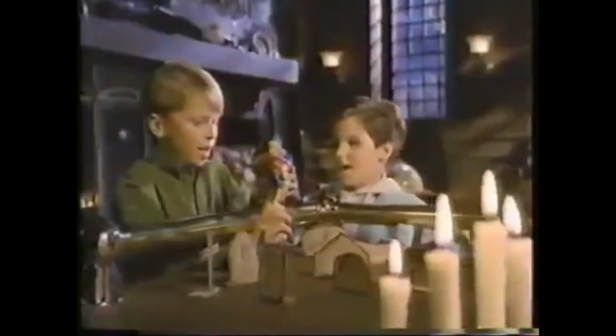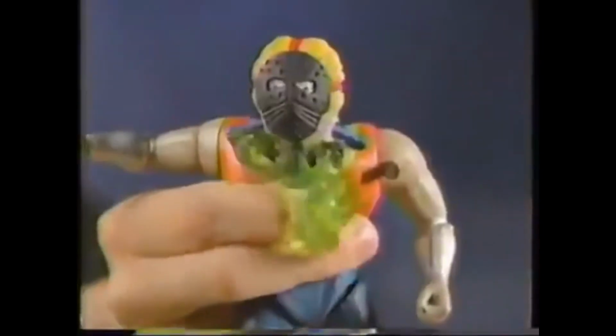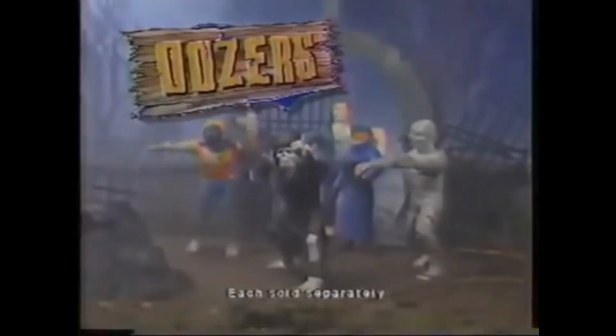They are the most monstrous and gross. If you love slime, then it's about time for oozers. It's slime time. Oozers. Oozers. Oozing with fun, try squeezing one. They're oozers. Monstrous slime, each sold separately.